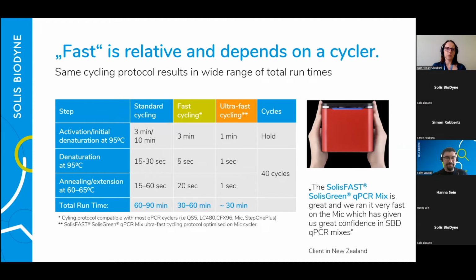What is important to note is that fast is a very relative term, and it really depends on a cycler. There are different kinds of cycling programs that you can use, but when we refer to standard cycling, then roughly, depending on the cycler and cycling protocol you choose, it can be up to 1.5 hours. With fast cycling, when we are reducing the cycling steps, we can achieve, depending again on the cycler, run times from 30 to 60 minutes.